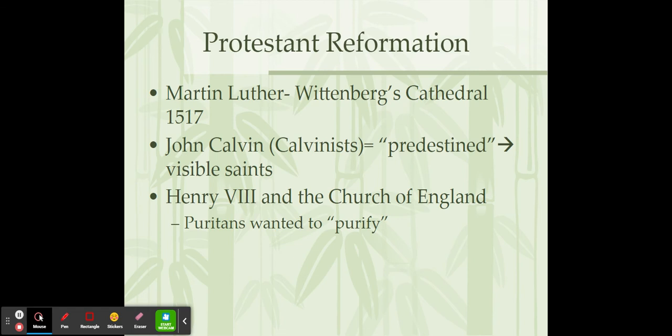Another Protestant reformer was John Calvin. John Calvin and his followers are sometimes called Calvinists. His big idea was that if God is omniscient, if God is all-knowing, then God already knows who is predestined to go to either heaven or hell. And nothing we can do during our lives is going to change that. From even before you're born, your ticket to heaven or hell has already been punched by an omniscient God. So no amount of good works or what you do here on earth is going to change your status for the afterlife. But we as human beings don't know whether we are predestined for heaven or hell.